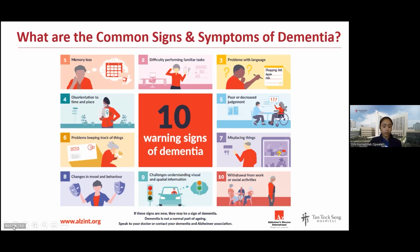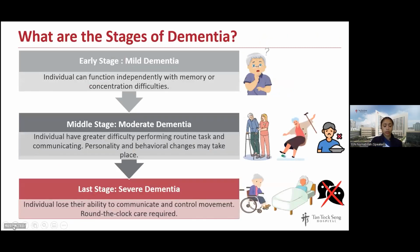Okay, so now we move forward to the stages of dementia. We have 3 stages of dementia. The early stage, which is also known as mild dementia, the individual can function independently with memory or concentration difficulties. They may be forgetful and tend to repeat themselves quite frequently.